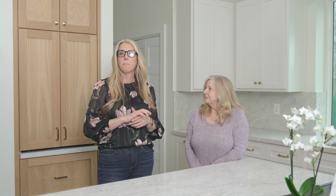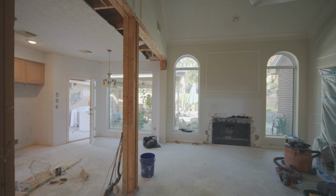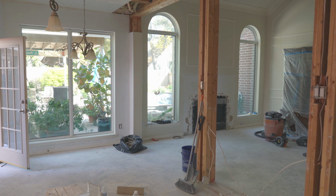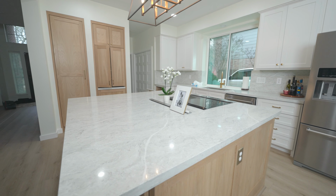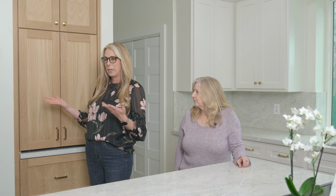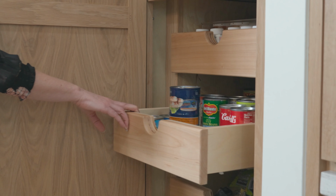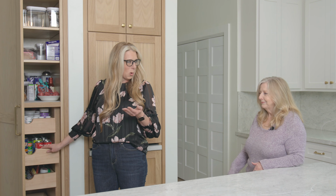And if you remember from some other videos that I shot, there was a wall here that had some cabinetry and things that kind of closed off the kitchen. So we opened that up. You have this huge, amazing, beautiful island here, which I absolutely love. Gorgeous, beautiful quartz countertops. And I think another thing that I really love about this kitchen is this area here. So we gave them a very beautiful pantry here with some pull-out shelves, which are very useful for organization.